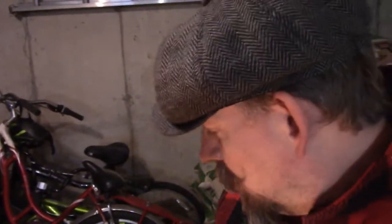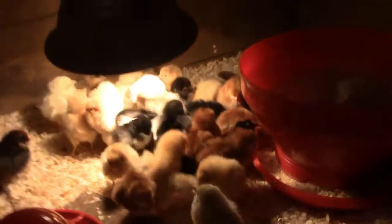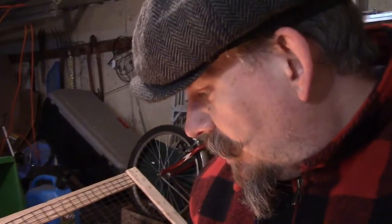So 26 layers in the one compartment, 23 meat birds in the other, 2 losses, so very happy with that. Last thing we've got to do is get some food in with the meat birds, and then chick pickup part 2 will be complete.